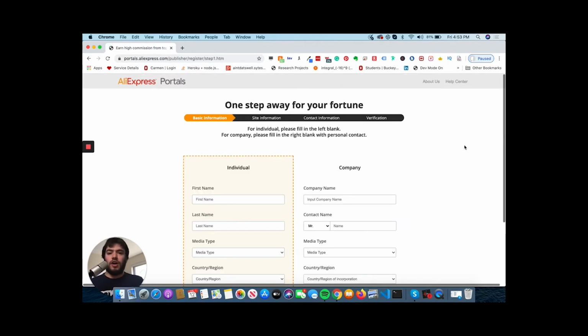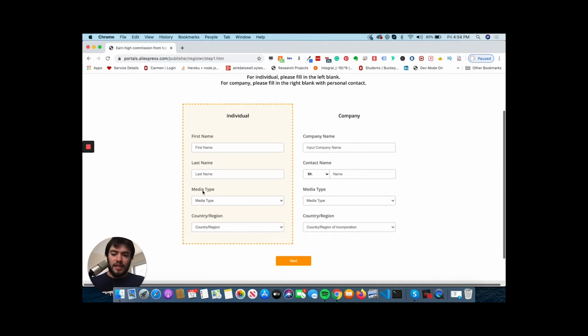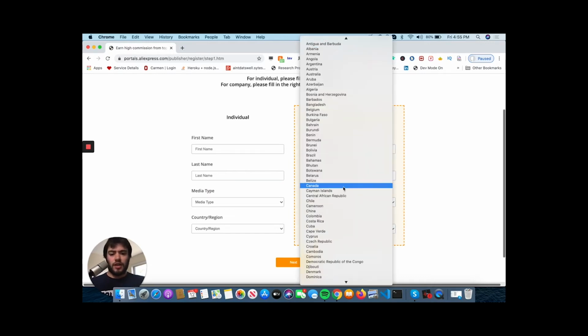After you pick your login method, you're going to see this form that you have to fill out, and there are several steps. Before you can promote AliExpress and get your affiliate links, you have to fill in information so they know who you are, who you represent, or what your company is, and how you're going to promote them. First you need to put your first name, last name, media type, and your company name information. If you're a company, you should fill out your company information as opposed to individual information. Then you can select your country from this list.